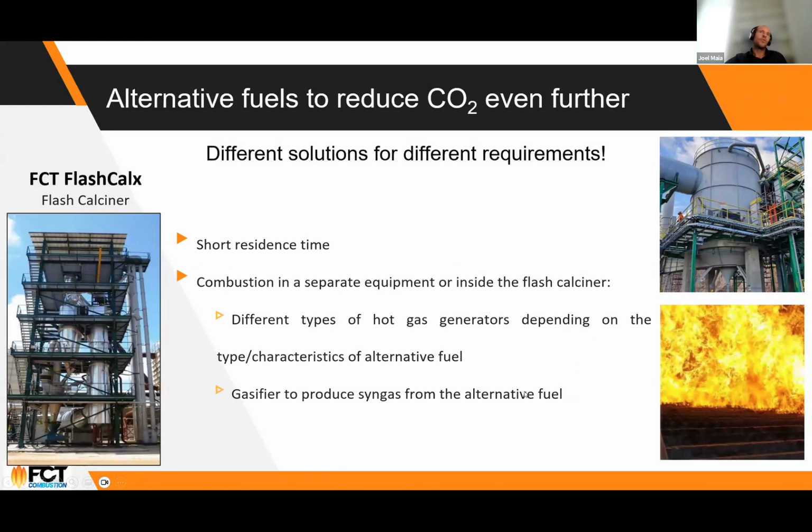And if you want to go to higher substitution rates, up to 100% even, then we would use a gasifier. This gasifier would produce a syngas, a synthetic gas coming from the alternative fuel, and this syngas would then be used as fuel for the flash calciner itself.